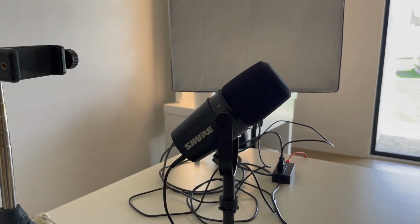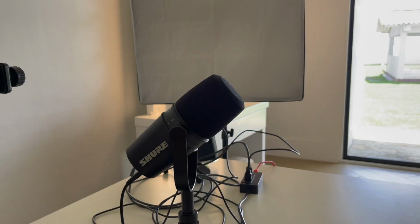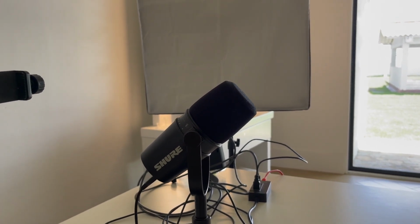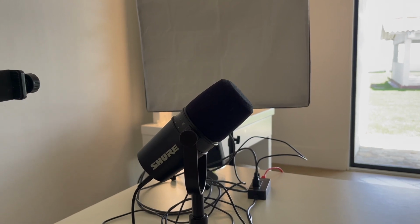And then I have the Shure MV7 microphone, which I am absolutely obsessed with. This microphone is amazing, and it really cuts out any background noise that you might be worried about. So whether you have super loud neighbors or there's always traffic going by, if that's a problem for you, definitely invest in this Shure mic.